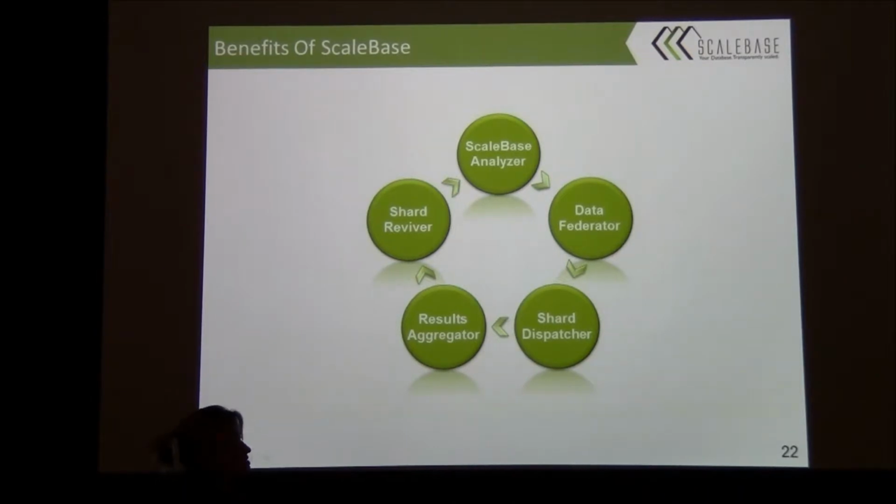Data federator, it's what we call a scale-based configuration database, which allows you to understand where the data should go. Shard dispatcher, this is actually our engine. It decides where to go based on the configuration and the query, which shard to send the data to: all, one, or master. It makes the decision on the fly based on the statement which was provided and the configuration which was given.